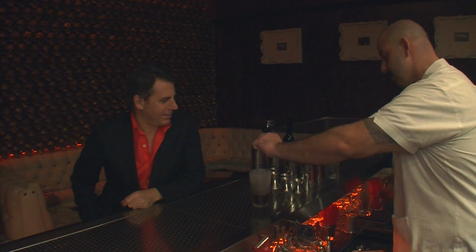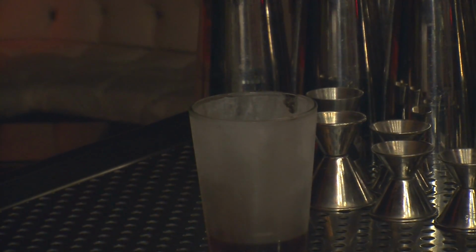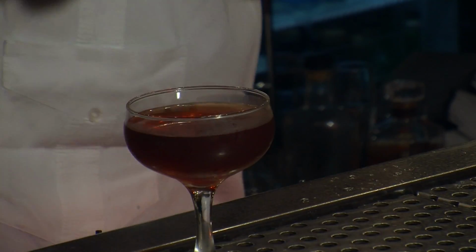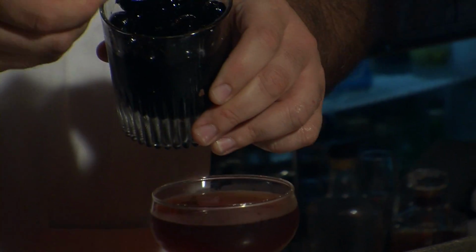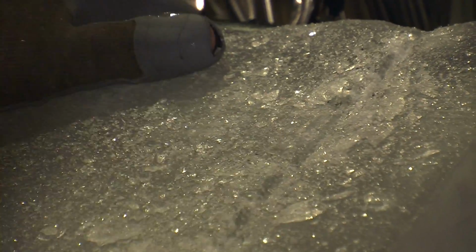When I came to Noble Experiment and saw what Anthony was trying to accomplish here, I was so relieved that there was a place that had this kind of attitude about the cocktail. And that attitude is one of craftsmanship, because when done right, a cocktail can be a thing of beauty. Which brings us to something else that makes Noble Experiment unique: ice.